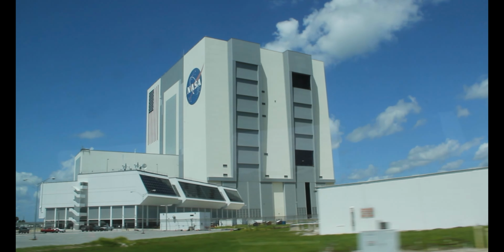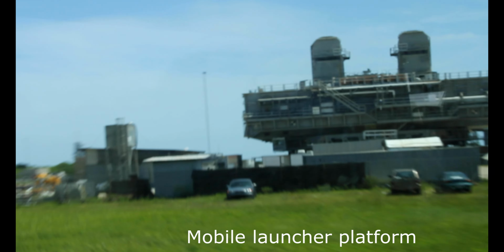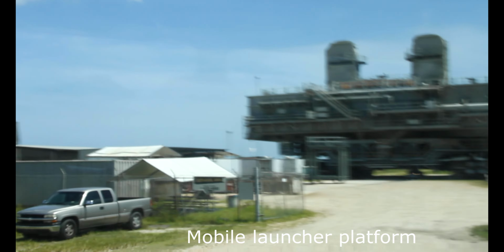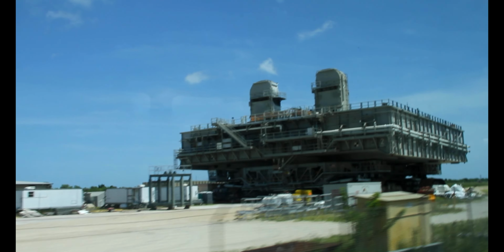Over to the left in the distance, why it's so wide. It weighs 8.2 pounds on top of the two-tail service mast for the umbilical connections, 31 feet tall. Behind it are six water nozzles, 12 feet high for sound suppression. Underneath is a 6 million pound crawler transport.